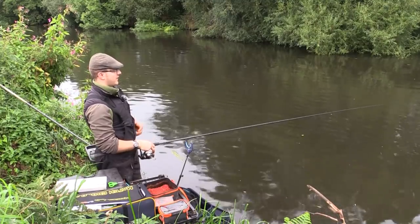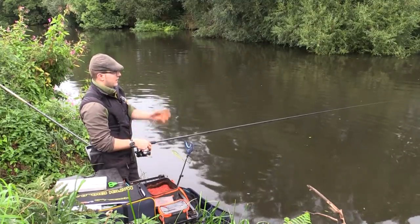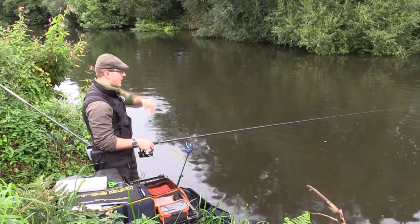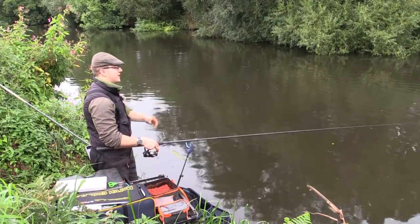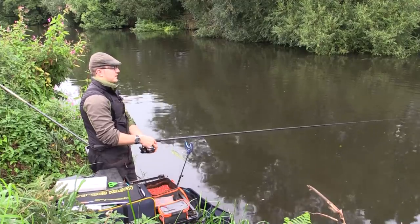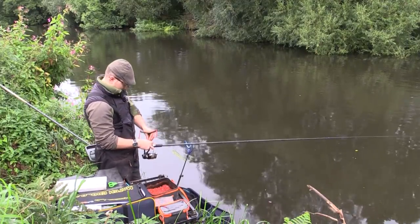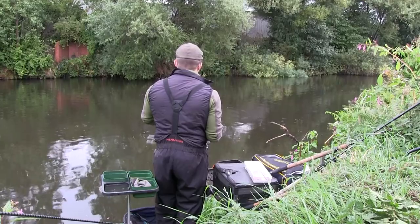Like I was saying, because of the overhanging tree, I can't cast as far upstream as I'd like to in terms of running it onto where I'm feeding. But equally, I couldn't feed too much further downstream because of where I'd fed initially. I'd be pretty much splitting the fish then. So what I've had to do is, as I say, progressively get the fish to move down the peg.